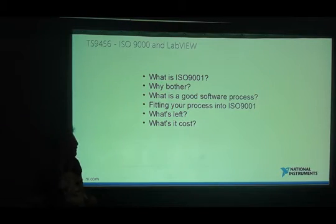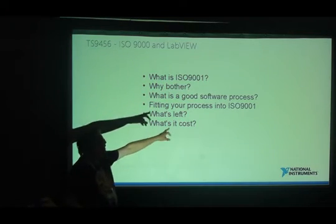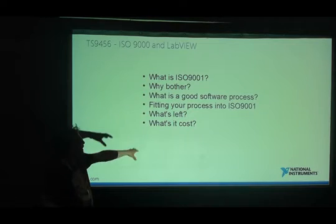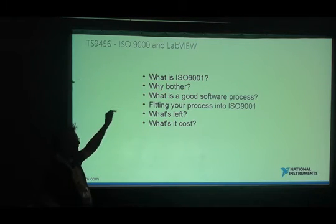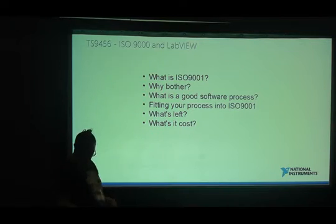So the agenda is: what is ISO9000, why bother, what is a good software process. I didn't change that, but fitting your process into ISO9000 is really how a good software process fits into ISO9000, because hopefully we all have a good software process. What's left and what's it cost?